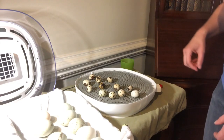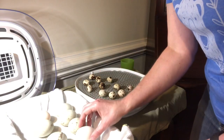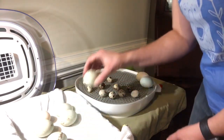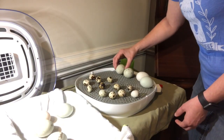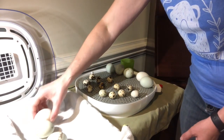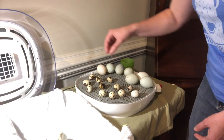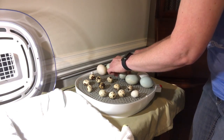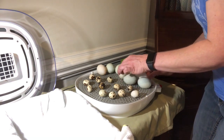Okay. All right, so we've just done that, and now I'm going to very carefully put the duck eggs back in the incubator so that they stay nice and warm and moist as well. We have enough room here. Again, the duck eggs are significantly bigger than the quail eggs. So again, we're just trying to give everybody room, and I'm going to have to open up the incubator again later today to rotate the eggs again. Remember, the duck eggs still have to be rotated. They're not in their lockdown stage yet.